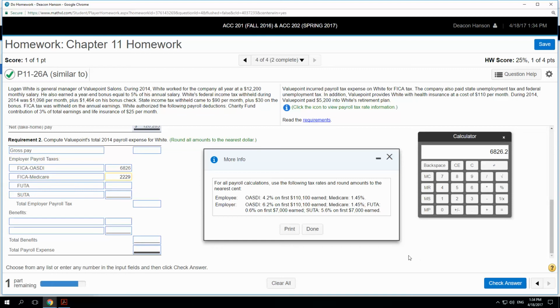Okay. Now let's read the rules of FUTA, which is federal unemployment tax. They pay 0.6% on the first 7,000. Well, he made way more than 7,000, so we'll just take 7,000 times 0.006, because it's 0.6%. So it's 1/10 of a percent. We've got to take that decimal 2 spaces to the left. So that's 42 for FUTA. And then SUTA is 5.6%, state unemployment tax. So 0.056 times the first 7,000. 392. All right.